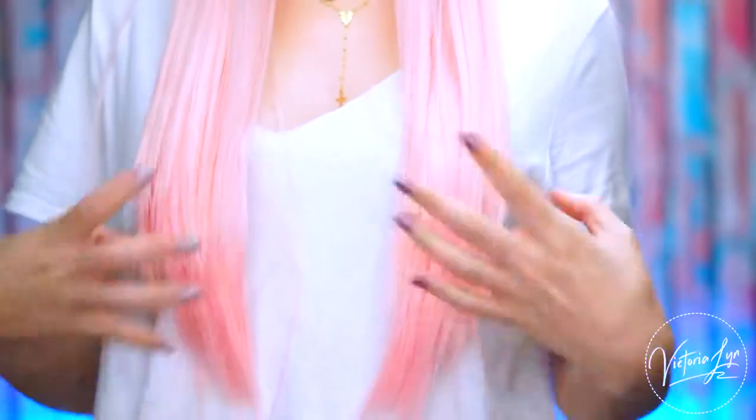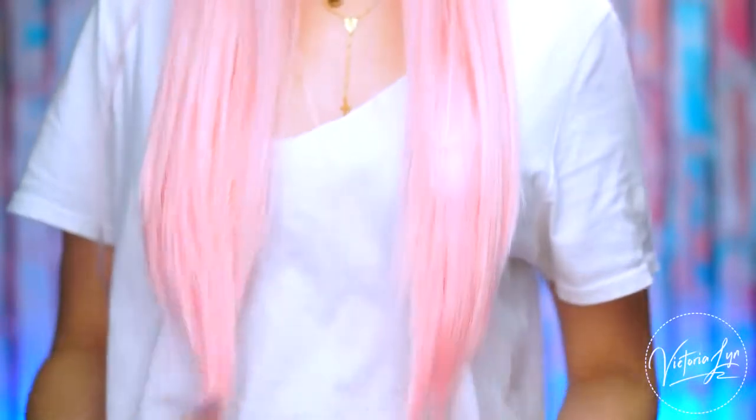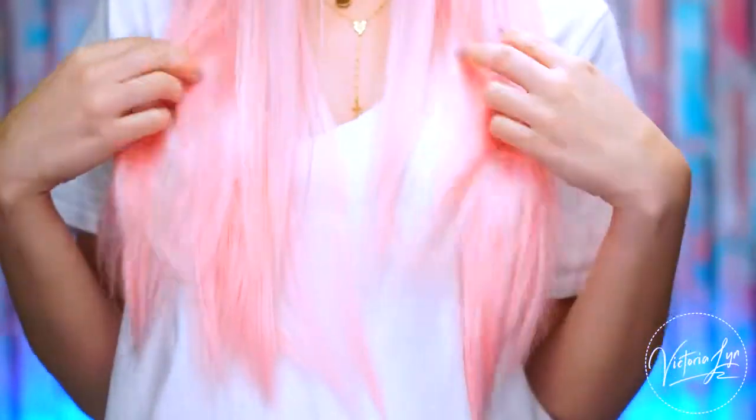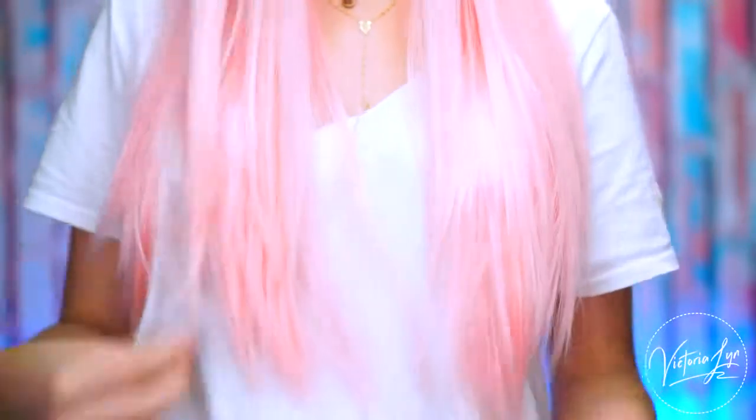So these wigs are 28 inches, so they do go a little bit past the boob area. And I like the length. I think the length is really, really good. You can see the ends of the hair, how nicely cut these wigs are. I don't feel that they're too long. I think they're actually the perfect length. I definitely wouldn't cut these.